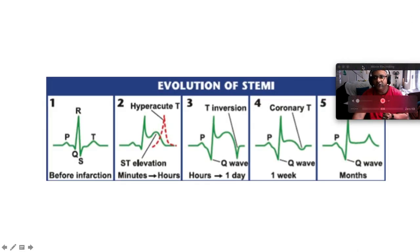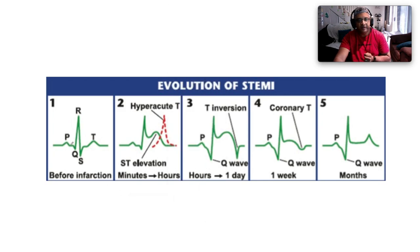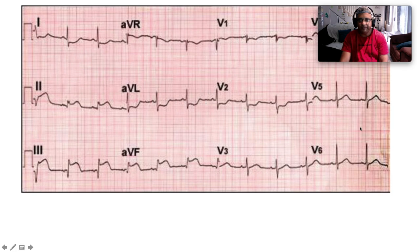Okay, so here we're looking at evolution of ST elevation MI. So before infarct, this is basically the picture we see, right? Normal QRS complex, normal P and T waves. In a hyperacute ST elevation, we see marked ST elevation, and this usually happens within minutes to hours. If you're looking at the time period between an hour to about a day, we have marked ST elevation, but note what happens, T wave inversion, right? A week later, what we have is Q waves forming together with the coronary T wave, the inverted T wave, and months later, we see the Q wave just persists, but you might have some degree of ST elevation, but that's the situation, right?